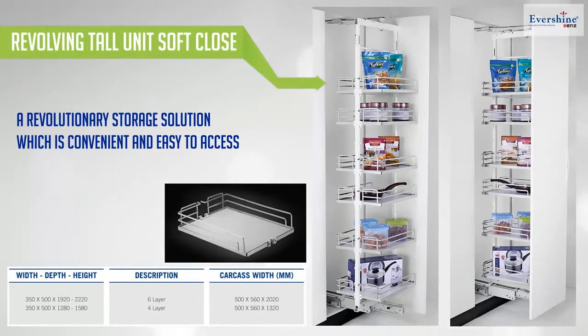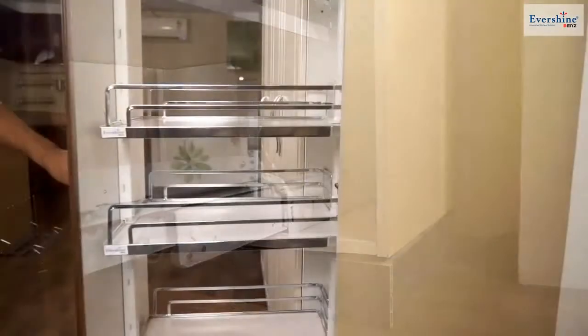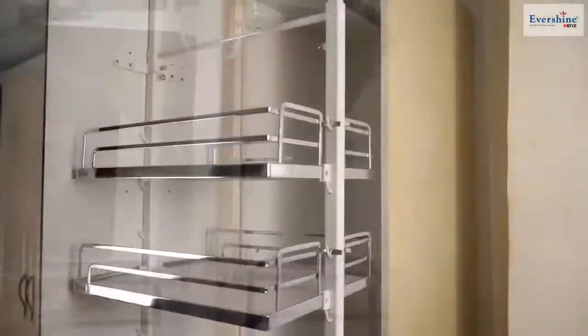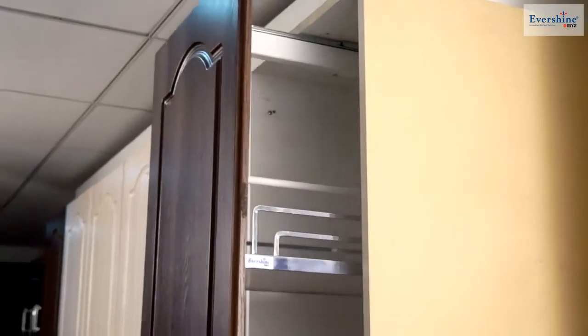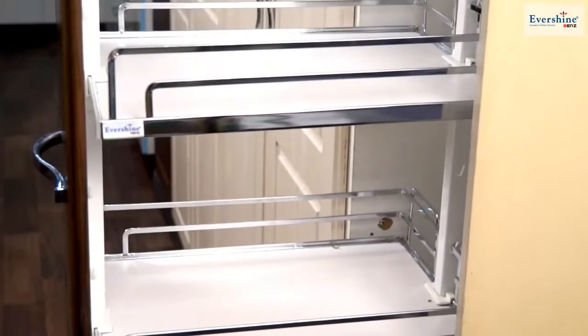Revolving tall units of clothes. Revolving tall units of clothes is a revolutionary storage solution which is convenient and easy to access. It comes with European standard soft close mechanism for hassle-free experience. Tall unit soft close. Tall unit soft close is an elegant product providing generous storage space for day-to-day kitchen belongings.